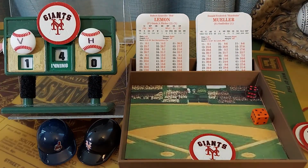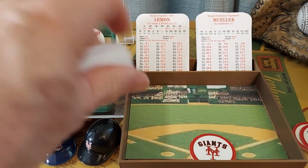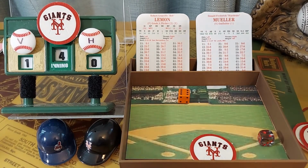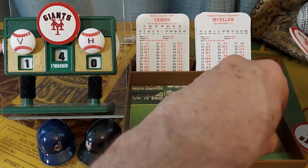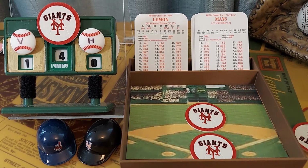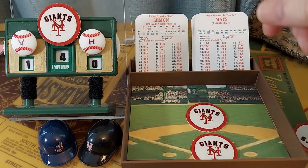Don Mueller. Foul ball. Strike 1. Hit column roll for the Mandrake, Don Mueller. And that's a 2-out double. He represents the tying run at second base for the most dangerous hitter in this lineup, Willie Mays. Do you want to pitch to Mays, or does Bob Lemon want to walk him and take his chances with Hank Thompson? Walk him. There's the order.